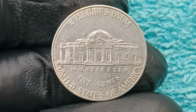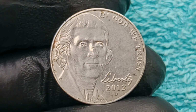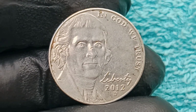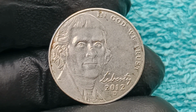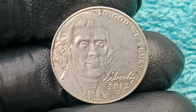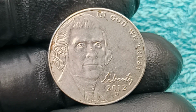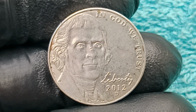And as more stories emerge of ordinary people discovering life-changing coins in the most unexpected places, garage sales, estate boxes, even in change from grocery stores, the legend of the 2012 D nickel only grows stronger, inspiring a new generation of treasure hunters and reminding everyone that fortune sometimes hides in the smallest things.